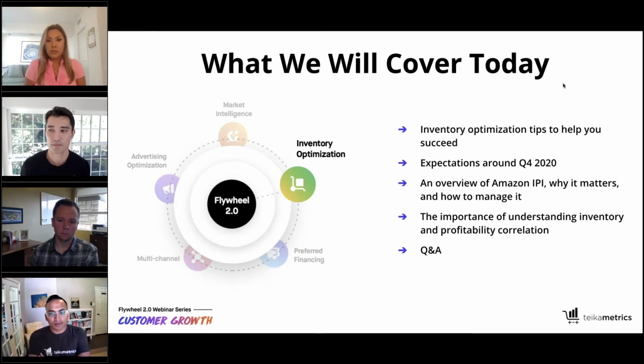And obviously, we'll be putting questions to the panel in terms of ways they've used this within their own operations. Then, as the last piece of meaty content, we're going to be talking about inventory and profitability. How do those things interact, and what should you be paying attention to in terms of growing your own business when you're thinking about these two different metrics?